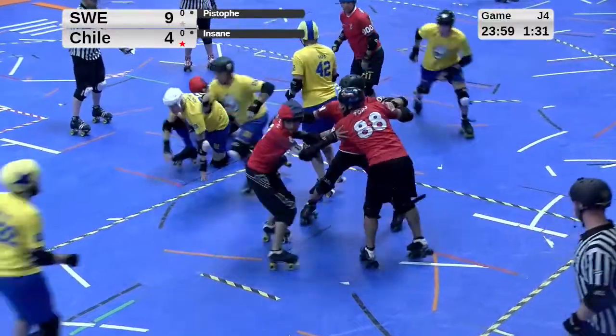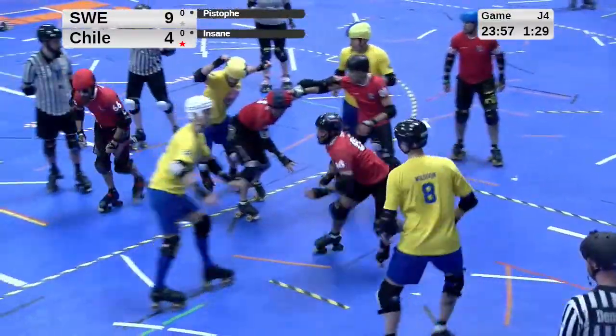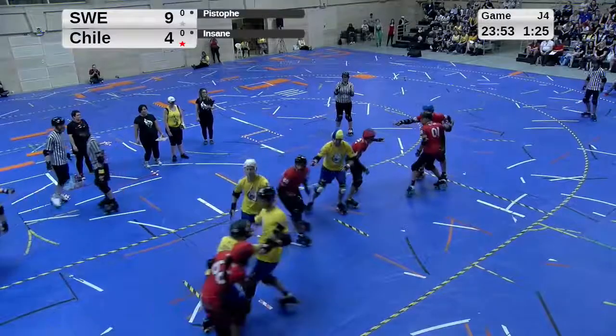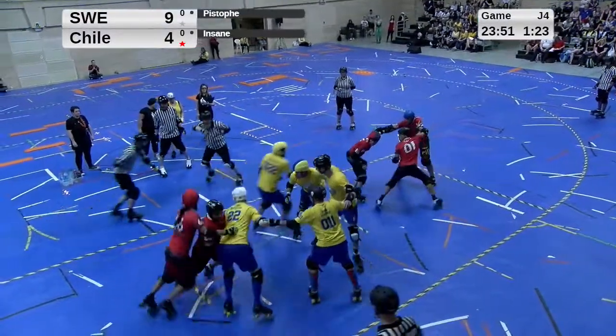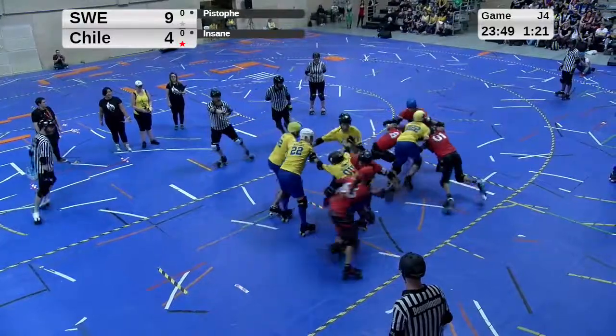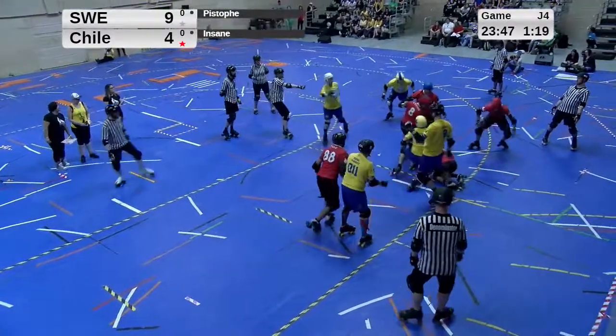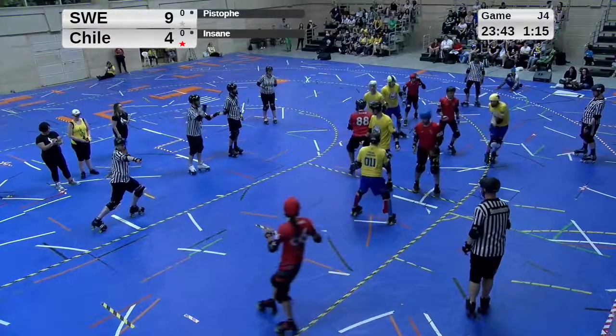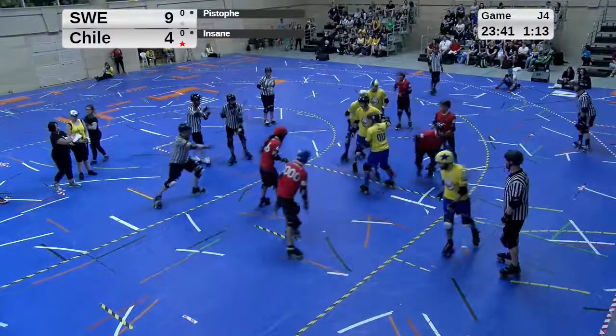Yeah, it seems like he gets a little bit of leeway, and then that very last Chilean blocker just taking him back. Yep, as it just happens again there. Trying to draw the cut, but some really good awareness by the Swedish team to notify Pistoff he needed to return at the back. Sweden aren't taking advantage of the experience they should have over Chile at this level.